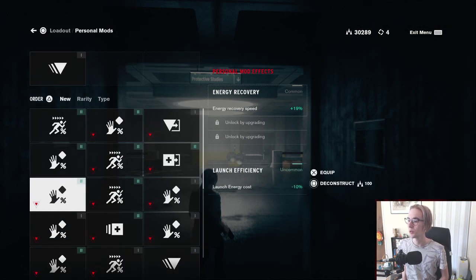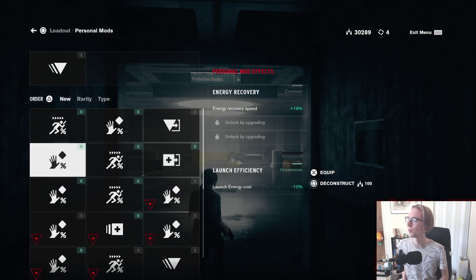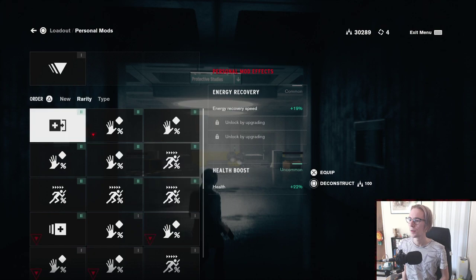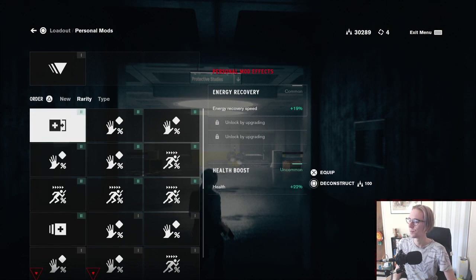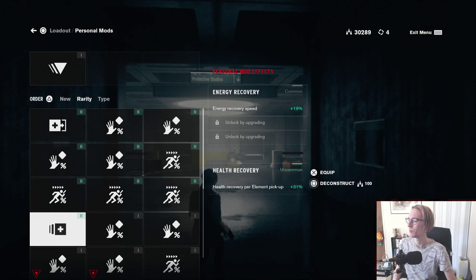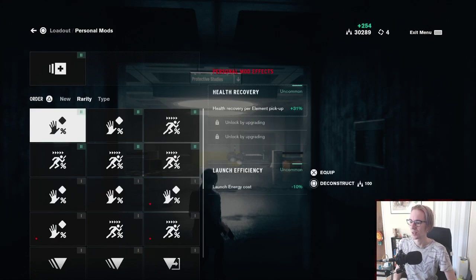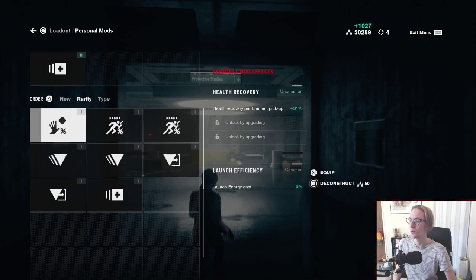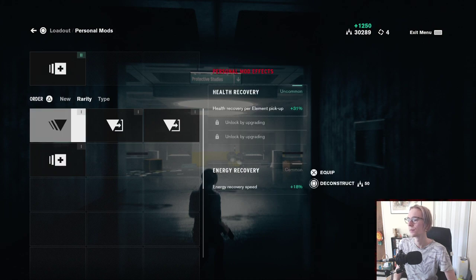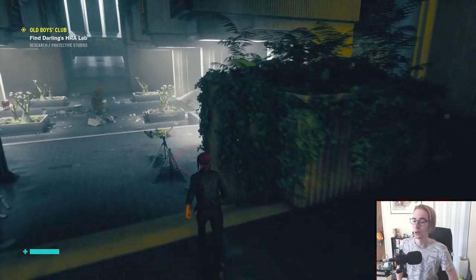We have lots of personal mods though. Energy recovery speed plus 20% currently. Let's see, can I order them by rarity? I can. Maybe let's grab this health recovery per pickup, because kind of need that. I'm also going to deconstruct everything else, because I can use this to make new weapon types. In fact, let's have a look at new weapon types right now.